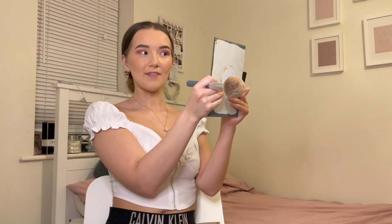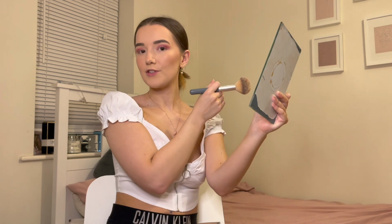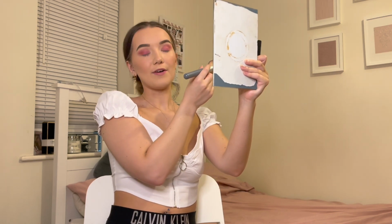Okay, so I've done the other eyebrow. I don't know about you, but there's always one eyebrow which is better than the other, and mine is my left. My left is always perfect. Well, probably not perfect, but it's always the best out of the two.